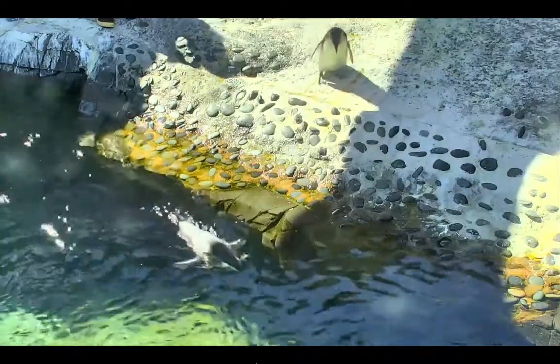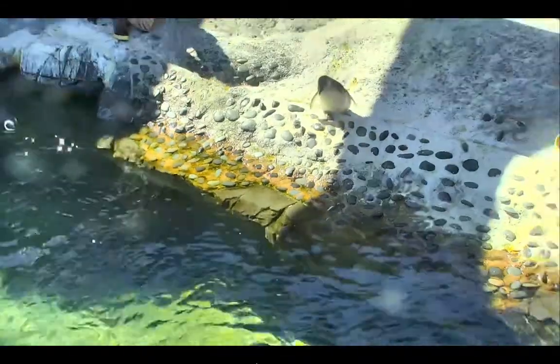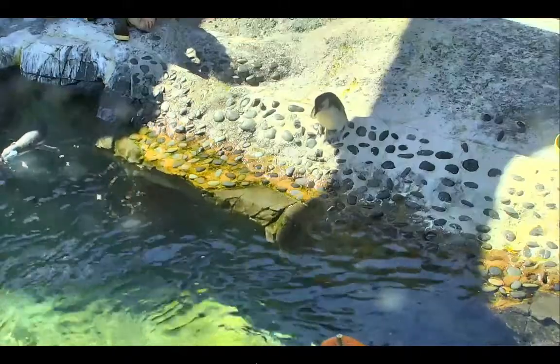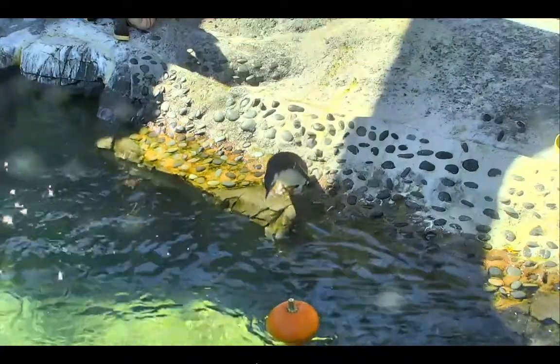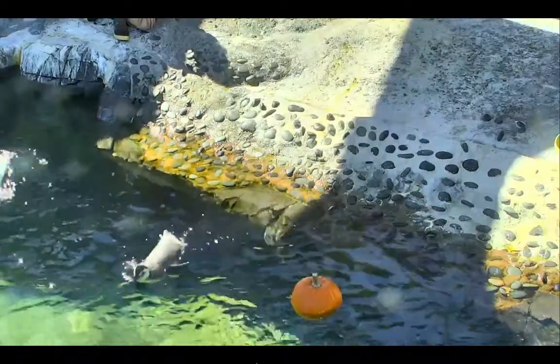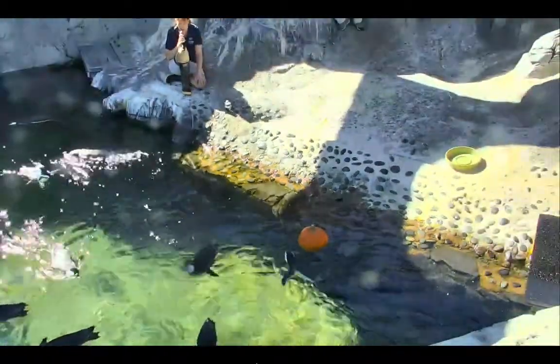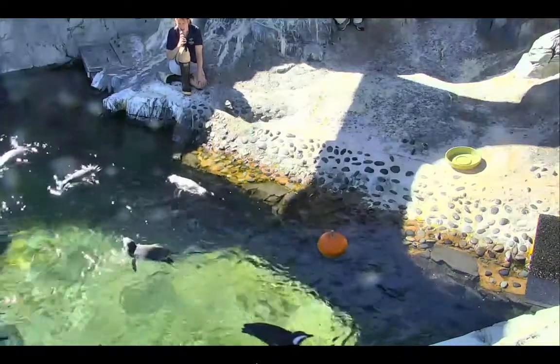These are Magellanic penguins that are native to Chile and Argentina. They're what we call a temperate species of penguin, so they don't need ice or snow. And of course, they're not going to see pumpkins in their natural environment. But at zoos and aquariums, we like to give our animals enrichment. Kind of like how if you have a dog or cat at home or any pet, you give them food if they do what they're supposed to do.